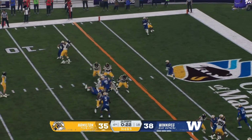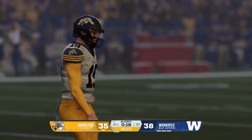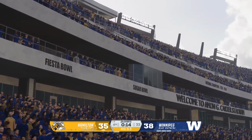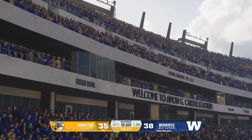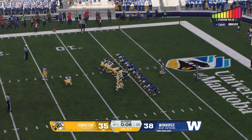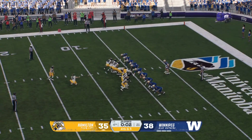Out of the gun, the inside give. He'll be stopped short of the line to gain. Needed about 3 more on that one. And what's the closest guy to the football, man? It's those defensive tackles, and those guards and centers have to work together. They got to get those guys and get some movement. They don't on this play, and the big fella eats. Nowhere to go. When you run into him, you usually meet the ground.